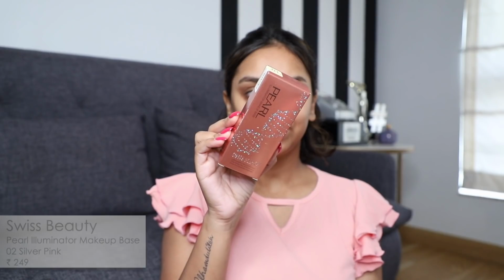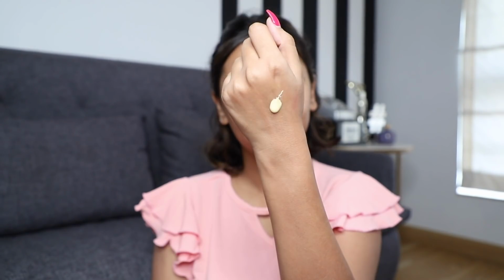Okay, so all the makeup items are under 300 rupees. I'm going to pop up the exact names as well as the exact prices on the screen over here for every item that I get into. The first product I want to talk about is this one. It's from Swiss Beauty. It's their Pearl Illuminator makeup base.